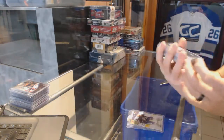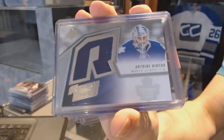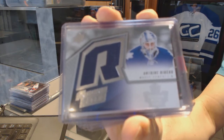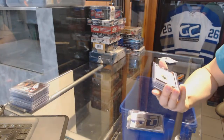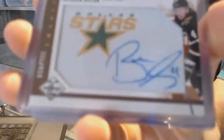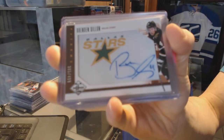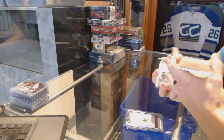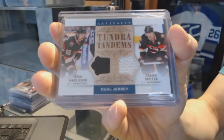We've got a 15-16 Upper Deck SPX retro rookie jersey for the Toronto Maple Leafs, Antoine Bibeau. We've got a 12-13 limited Phenoms autograph, number to 499 for the Dallas Stars, Brendan Dillon. We've got a 14-15 Artifacts Tundra Tandems dual jersey for the Ottawa Senators, Eric Carlson and Jason Spezza.